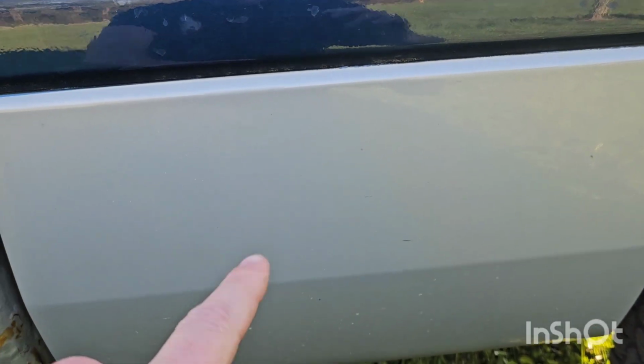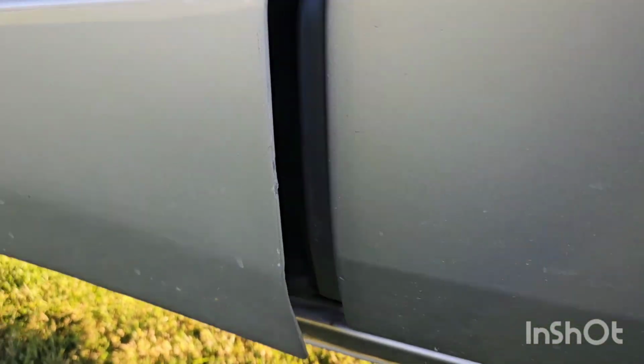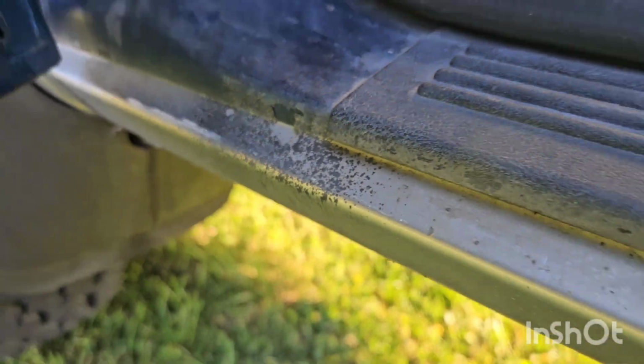This is a repaint, which tells me that it probably had been rusted out and been fixed. But see, you can see overspray and stuff. That's not normal. But I mean, I'm sitting here complaining. It's still extremely nice for a 2000 Ram. But there are things going on with it that I was like, oh, what?